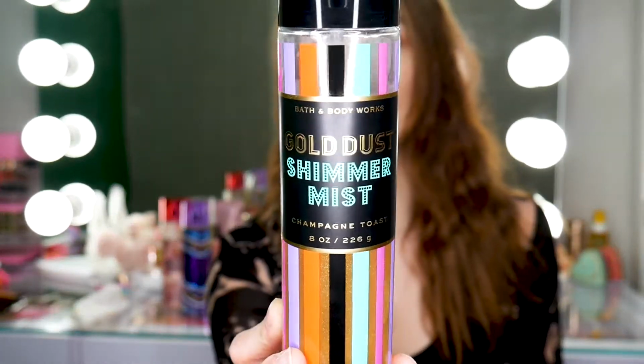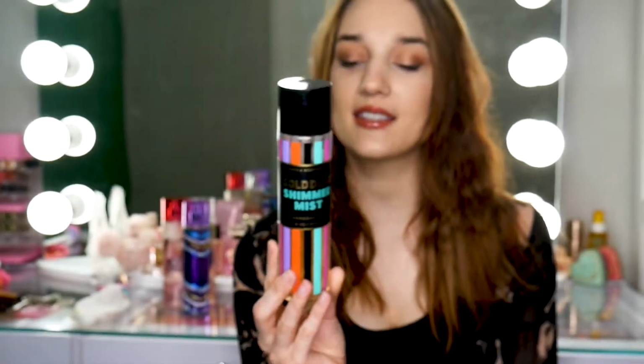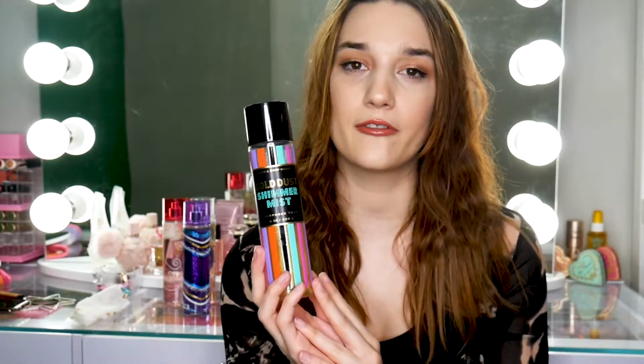Another one of my absolute favorites is Champagne Toast. I have it in the Shimmer Mist here. This is such a pretty fragrance. It smells so good. What does it say? Champagne bubbles, blackberry liqueur, white nectarine. So it's such a great fragrance. I love it for New Year's Eve, but also I love it for the summertime.